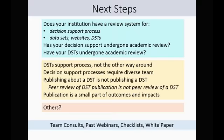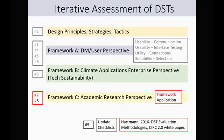And so with that, I think I'll just say where we're going, finish this up. We've got one more webinar that deals with the academic perspective, where we're going to do some specific evaluations, show the specific application of this framework to some of the CIRC 2.0 tools. And then we don't have it scheduled yet, but the idea is that from each of the webinars that we've had, I need to update the white paper, which came out in October 2016.